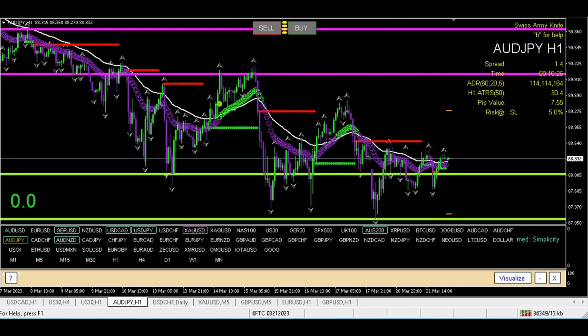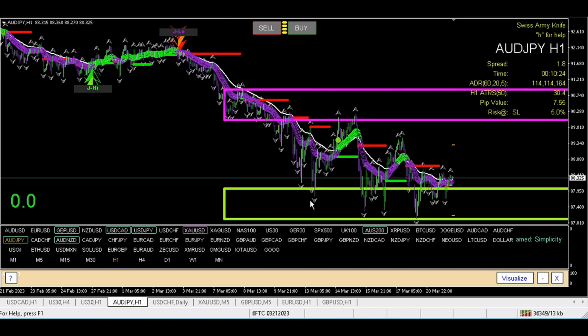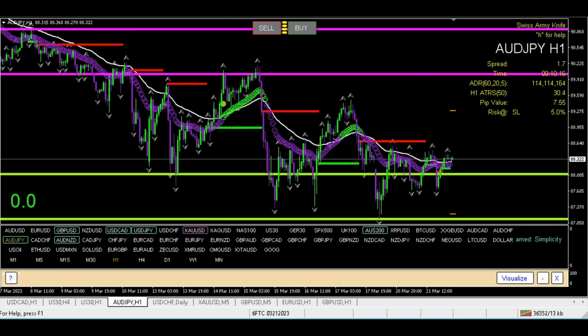Here's AUDJPY. We've made a nice move to the downside. We've got a ton of potential patterns here. We don't yet have the simplicity trade idea that's popping up just yet. But because I think it's one of the better trade setups currently, I'm still going to keep it on the board. We're going to get one eventually.